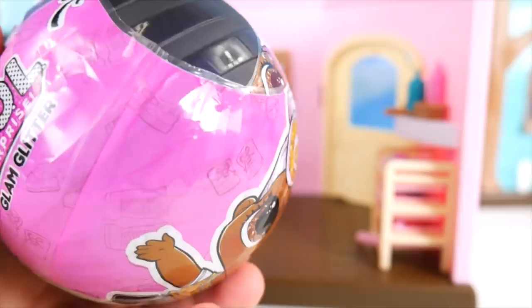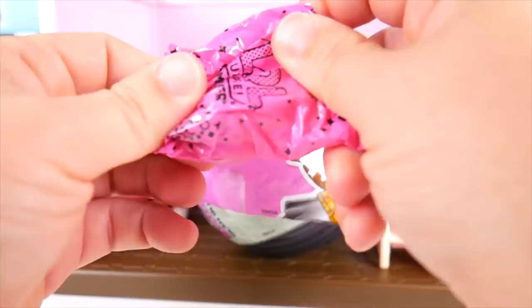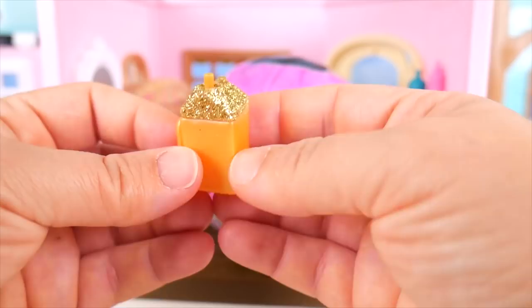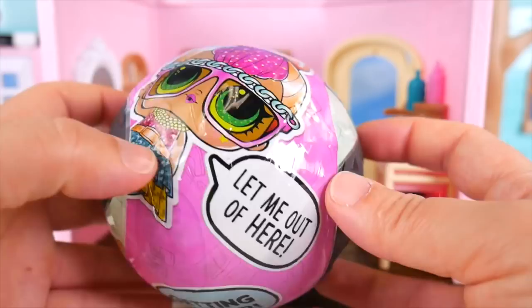Wow, this looks neat. We have a black ball here. And there's a surprise in this little pocket. Let's take that apart. Oh, what do I have? It's a glitter bottle. Actually, a carton. It's gold and has a gold glittery top on it. I like this. We're getting closer. Let me out of here. A couple more wrappers still to go.